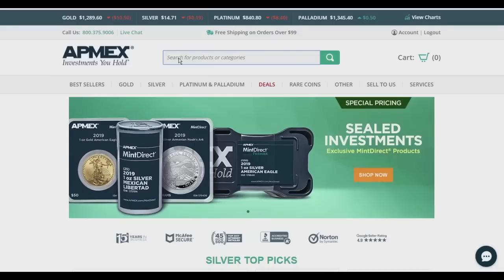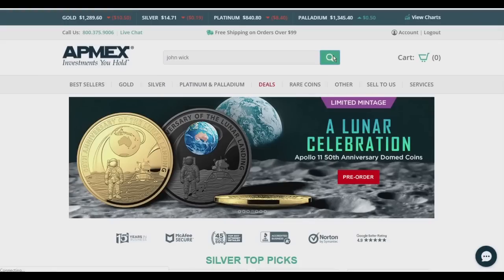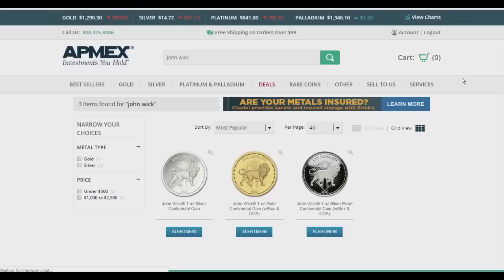Go into the search bar and type in John Wick, and look, there's results. There's stuff that pops up. So let's see what actually pops up, and oh my goodness, would you look at this? They have the John Wick gold coin. That's right, the coin from the movie that Keanu Reeves uses to get paid in, that pays to buy the guns and the weapon. All the fun stuff that goes along with that movie is right here, right now.